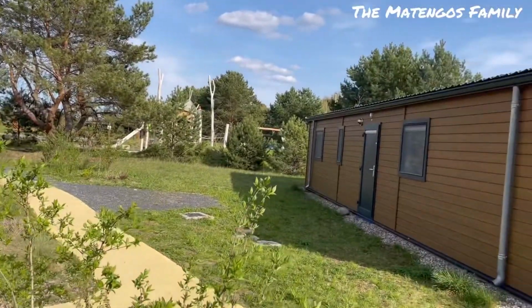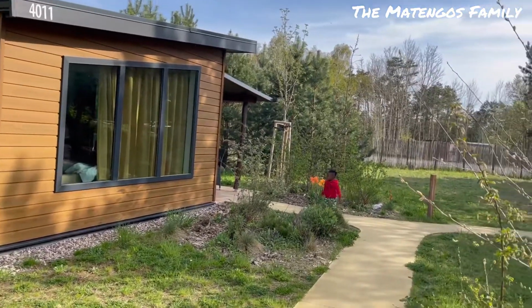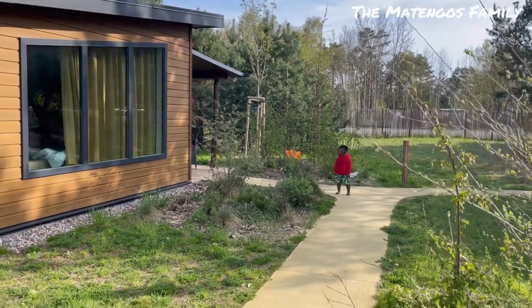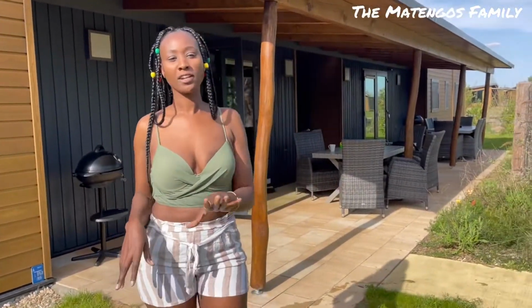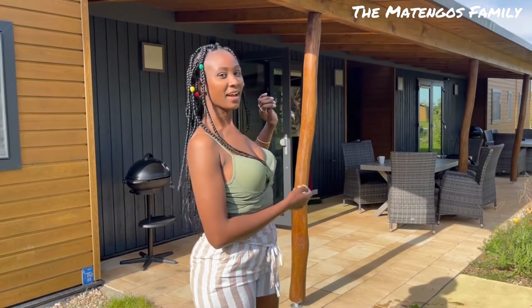They're calling them holiday houses. There are more holiday houses here, and they can accommodate up to 8 persons, including kids. So if you have 2 kids, 6 persons and 2 kids. If you have 4 kids, 4 adults and 4 kids. So yeah, we go.